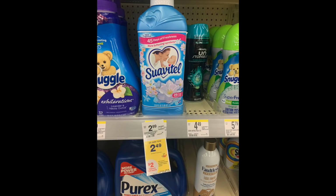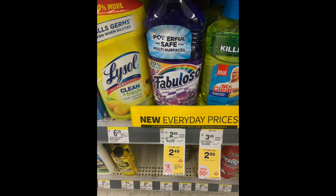Also to let you guys know that the Suavitel is in fact included. That's also on a month-long promotion, along with the Fabuloso. So those 3, you know, if you want to make a deal happen, if you have like a spend $50, get back $10 in Walgreens cash, excellent little filler items.